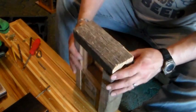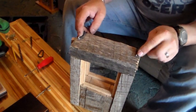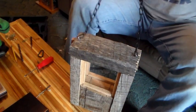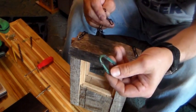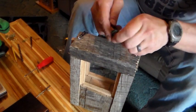So now let's put the top parts on there to hang it. Alright, so I got these two little eye screws, and I bought this decorative chain. You can buy 15 feet for like $5 or $6 at Home Depot or Lowe's. And to connect these two, I need this little doodad, carabiner clip or whatever it's called.